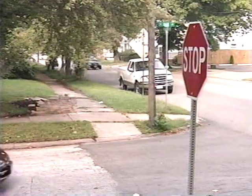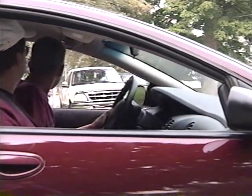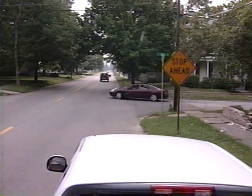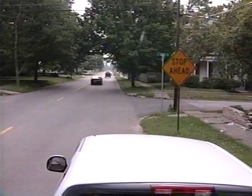One last example. Let's compare city driving with driving in the country. A driver wants to turn right but can't see because of a truck parked on the corner. He inches forward to get a better view, then makes his turn. If you inch forward in the country, you could have a different result. Let's see what happens.